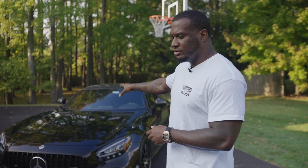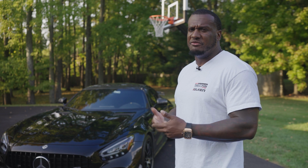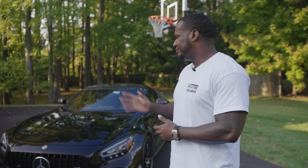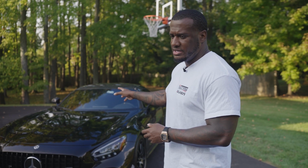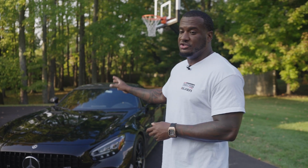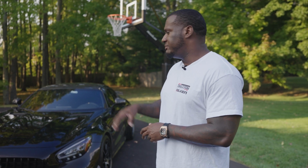So these come with Cup 2s from the factory, which are a good track tire. You can still drive them in the street as well, but the Cup 2R is really where I think this car would shine. The Trofeo Rs do a good job, but this is a little bit heavier of a car, so you want to be mindful of that.